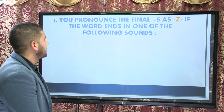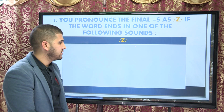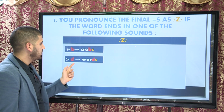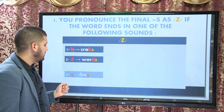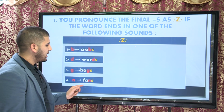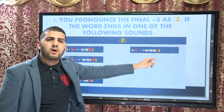Now we move on to rule number 3. Now we pronounce final S z when it is preceded by the following letters. 1, B, like in crabs. D, like in words. G, like in bags. N, like in funds. R, like in wares.